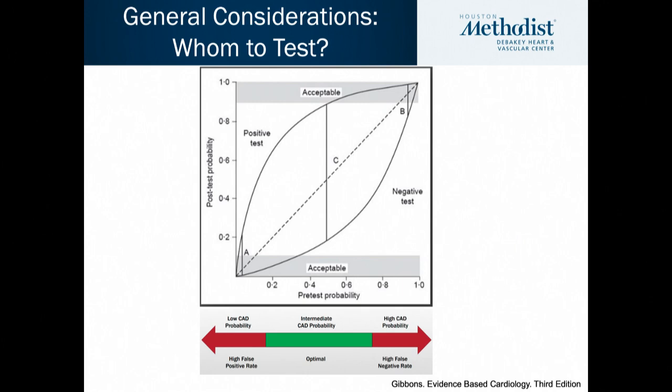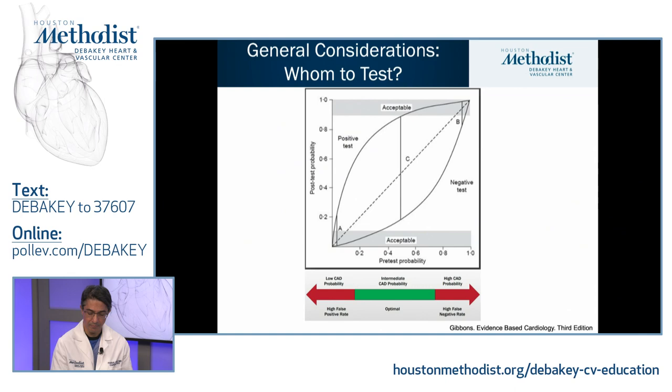And similarly, if you have a patient who you expect to have a very low probability of having coronary artery disease, it would be unlikely, if you had a positive test, that this patient truly did have CAD, and rather this test is more than likely a false positive test. And so really, when it comes to imaging and the impact of imaging for a patient with potential CAD, it's really patients who are intermediate risk whom we want to test. Because in the intermediate risk population, these are the patients where a positive or negative test really helps you differentiate whether your patient potentially has coronary artery disease.